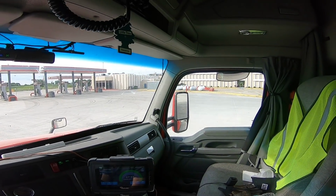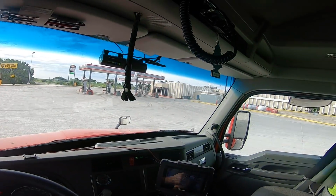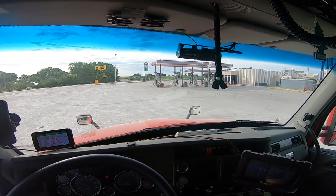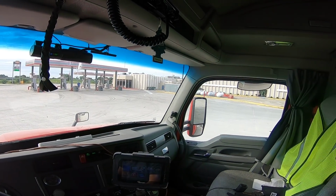We stopped last night at a place called Garden Inn Truck Stop. This place is actually pretty amazing. They have a restaurant in there that is really, really good. I had a Philly cheesesteak, huge portions. I did not even finish that Philly cheesesteak.